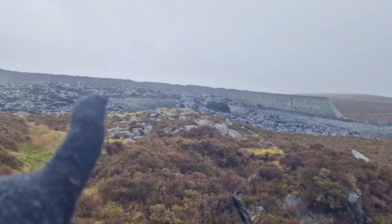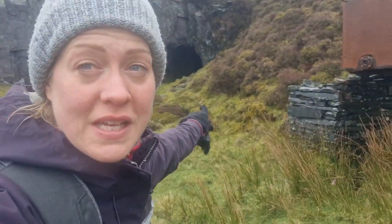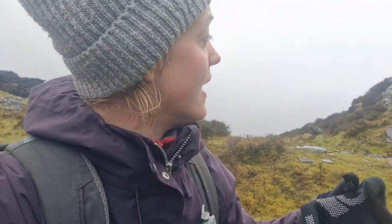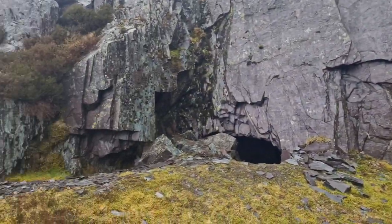This is a huge wall, and this is the top of the mountain. Before I go there, I'm going to obviously explore this cave, so come join me. Again, like I've said, I've never explored here before, so this is really exciting. What's great is actually there's 3 caves. We've got this one, then we've got this opening, and then we've got a cave down there as well.